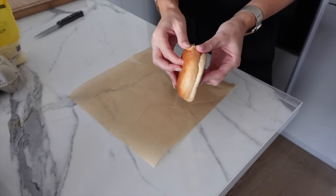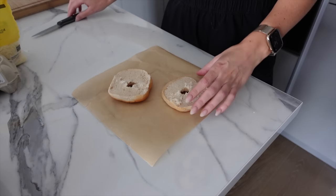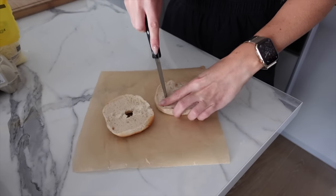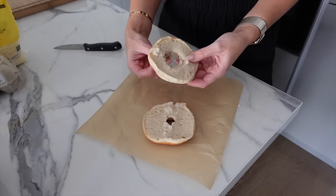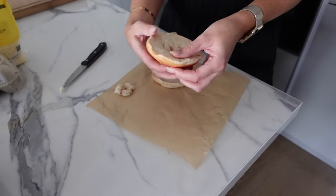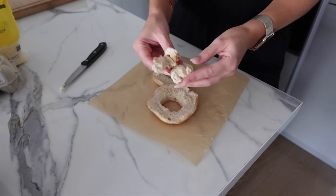Okay, so we're gonna take our bagel, just pull it apart. What we're gonna do is just make the holes in the middle slightly bigger, and this is gonna fit the egg. So I just like to cut around really roughly and then just push it out. Just like that, it comes out quite easily. And then we're just gonna do the same with this. Don't worry guys, you can just eat this, it literally tastes so good.